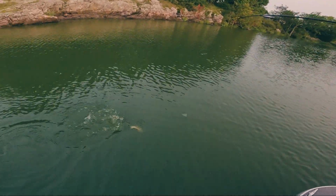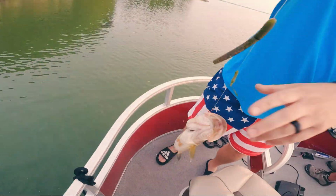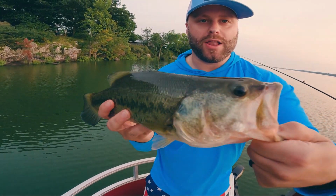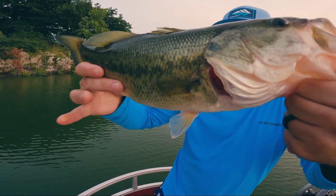Oh, you lost it. That's a nice fish. Oh, Black Lake largemouth, on a Senko. Look at that, nice girl.